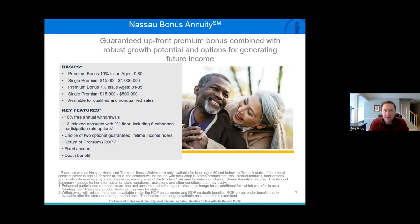And we've been very busy. We've been very pleased with everything that's going on since the launch of the Nassau bonus product. We're in almost every state except the state of California. Indiana's fairly close, and there's a few others. So again, always check the state availability chart that we have to make sure that we're available in your state.